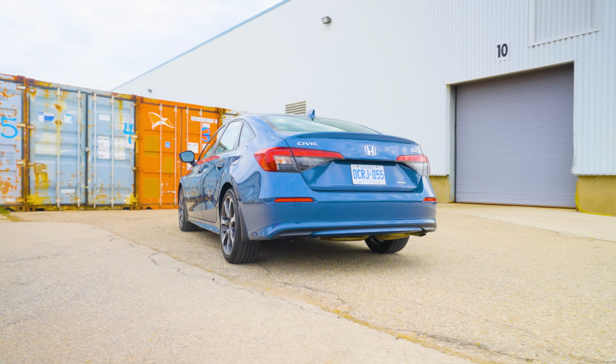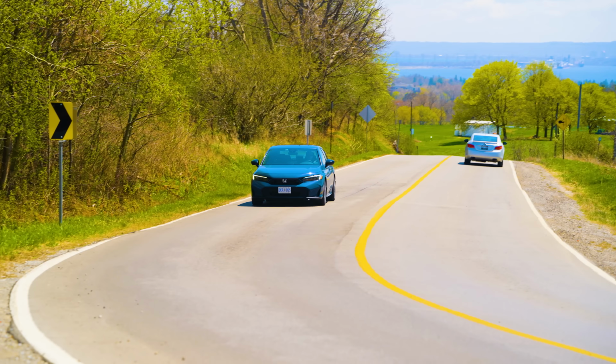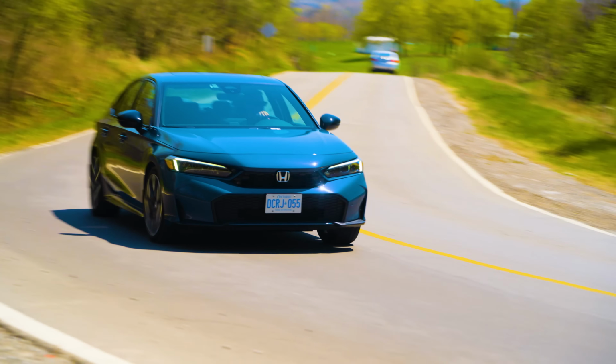The Civic rides better than some premium cars. It is seriously impressive with how well damped and just big car stable this thing is. It sails over bumps, and you don't get a lot of noise of the suspension doing its thing, making its way into the cabin. In fact, you don't get a lot of noise coming into the cabin, period.